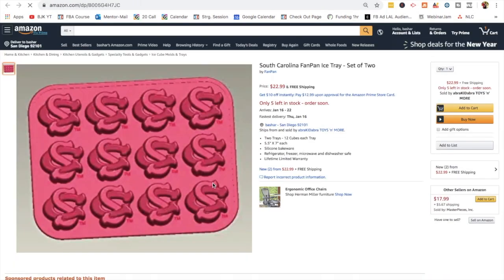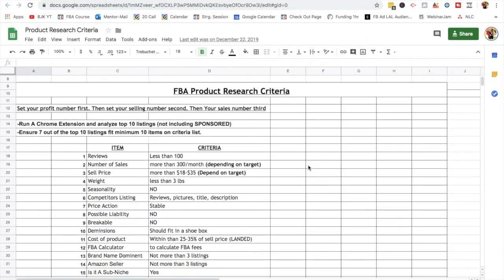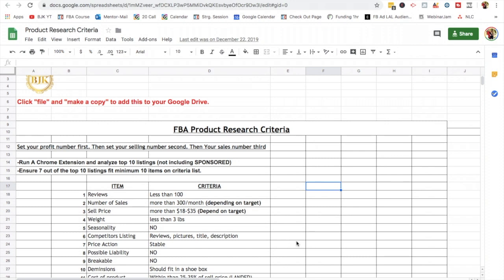Now what we're going to do is go to Amazon, right? So the next step after we find this product is analyzing it, right? You found a product that looks like it could be a possibility, and then you're like, okay, but what is a possibility? How do I even know what a possibility is? Okay, well, this is my personal product research criteria. Once again, go to Files, make a copy, save it on your computer, okay? Because you can't access this.